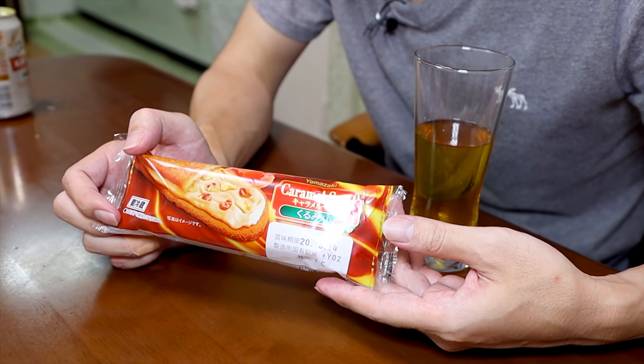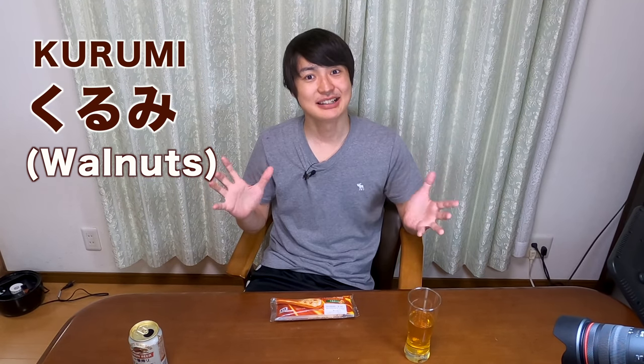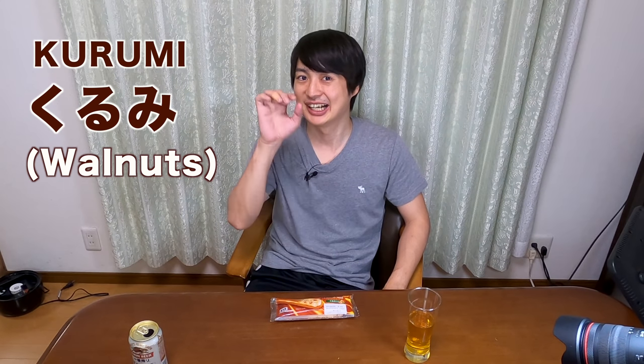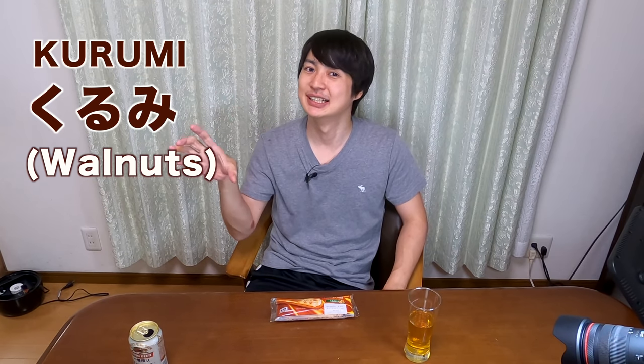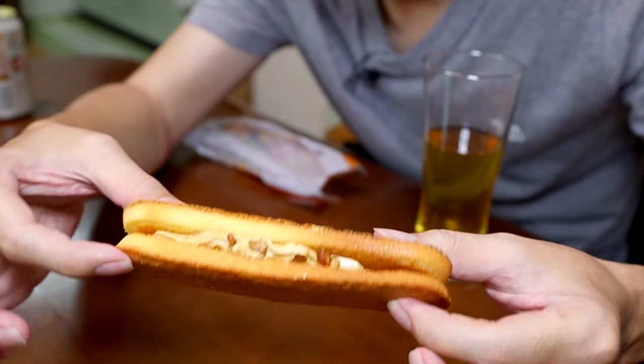Alright, so I cleaned it up. Now it's time for the dessert. Look at this. It must be good. It's a caramel sando kurumi iri, which is a caramel sandwich with walnuts. By the way, walnuts in Japanese is kurumi. If you like walnuts, then you better remember this word. Kurumi. It must be good. Oh, interesting. So it's like a cookie? Bread? It smells so good! The caramel flavor or honey? Not sure.